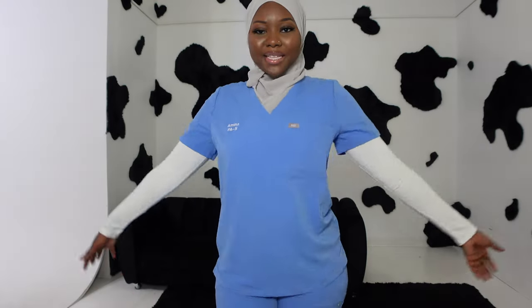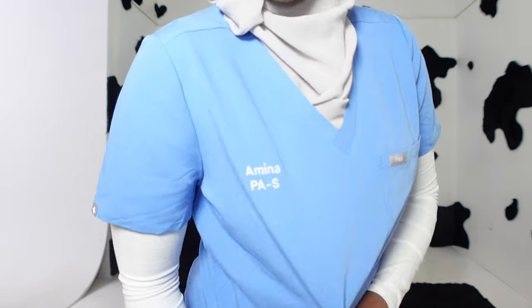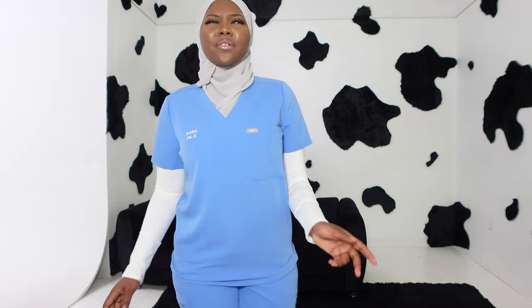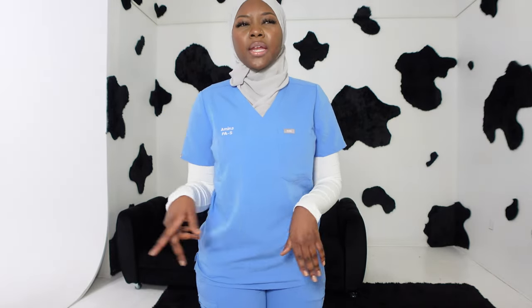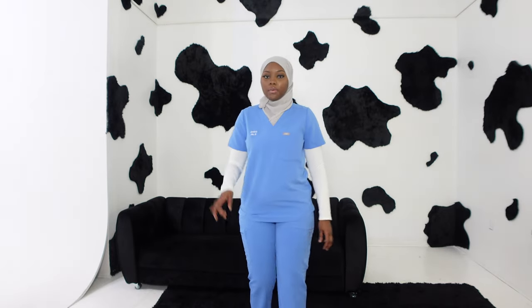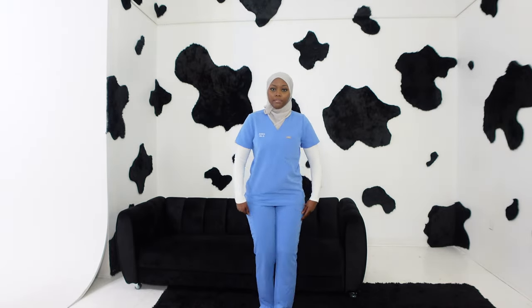Okay, so next up we have this top right here. Look at the engraving that I added. So I put my name, and then I also put PAS, which stands for physician assistant student. I think the engraving was like $14 more, and it actually didn't take long. I think overall all of my items came within a week of me ordering it. But I love this top. So the pants that I just showed you guys in gray are the same exact pants that I'm wearing right now.